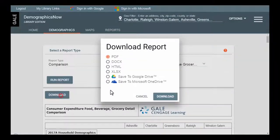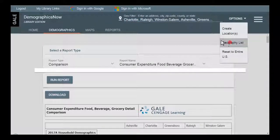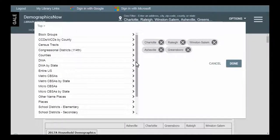Wrapping it up, you can download your data into different formats. To do your geography selections, you can either search for keywords or use the geography list. And notice it covers basically every different kind of place or geography you can think of.